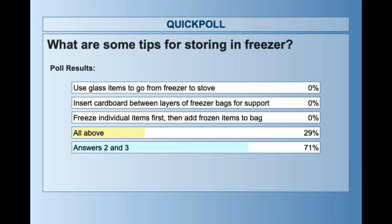I recommend inserting some cardboard between your layers, and between your freezer bags, as well as your aluminum containers for support. And then freeze individual items first and then add them to your bag. So answers 2 and 3 are the right answers. I know that first one may be a little confusing, but we don't want to use glass to go right from the freezer to the stove. It's going to likely crack and break once it hits the oven.